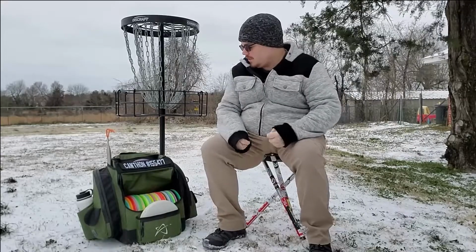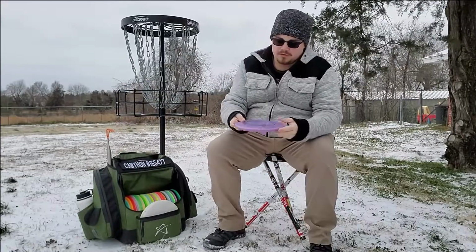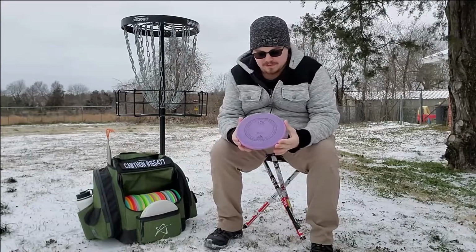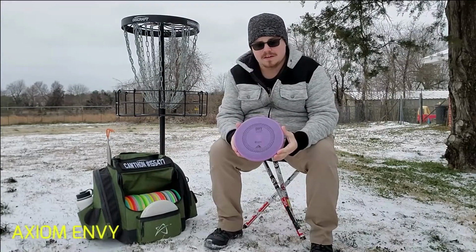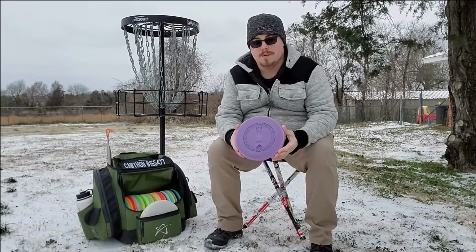Moving on to my approach discs, I have 3 currently in the bag. My neutral flyer, I actually just added this. This is an Electron Axiom Envy. This thing is amazing. It's basically like throwing a slow Buzz.